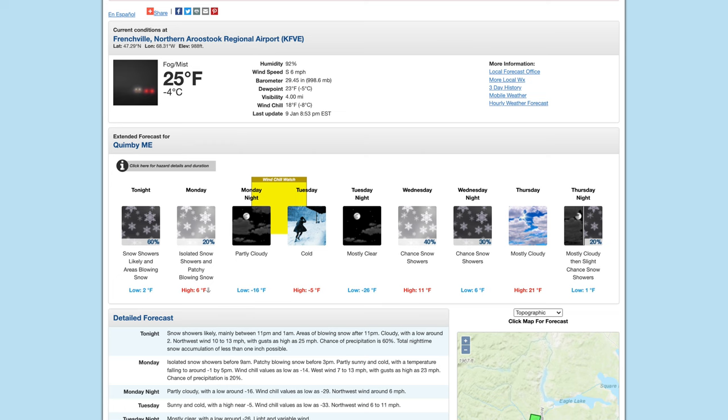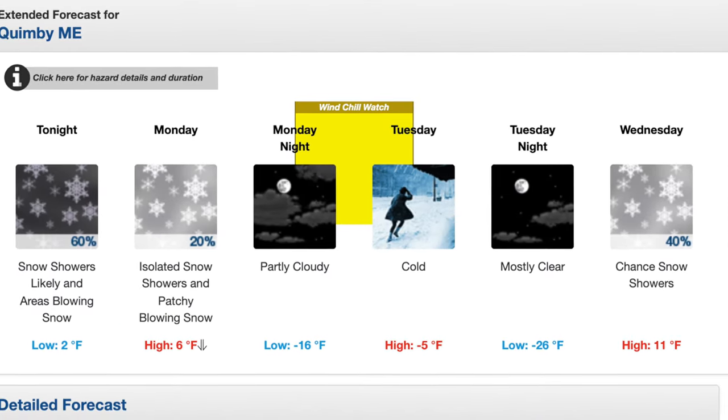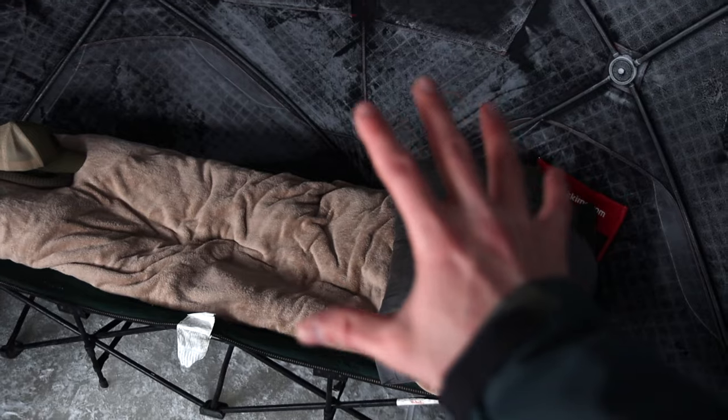So today we are experiencing negative temperatures up to negative 25 tonight, and the wind chill values are going to bring that down to negative 37, I believe was the forecast. And so we set up the ice shack. Now I didn't want to do that on film because it is just too cold out. I'll show you guys around it.